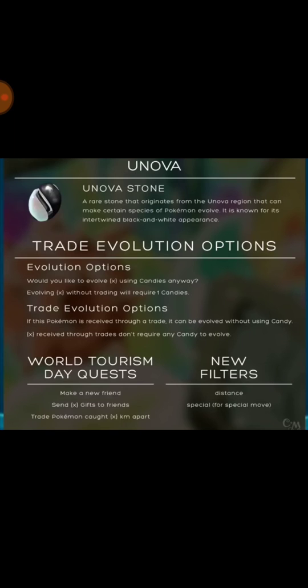So they may add something like that to Pokemon Go, where it's going to give you a candy discount. And then here's more of those World Tourism Quests things, but we'll go over that more later. And new filters for searches, although I don't know how the distance thing works. Are you going to put in the amount of distance?